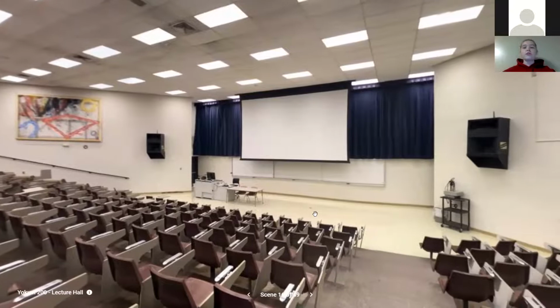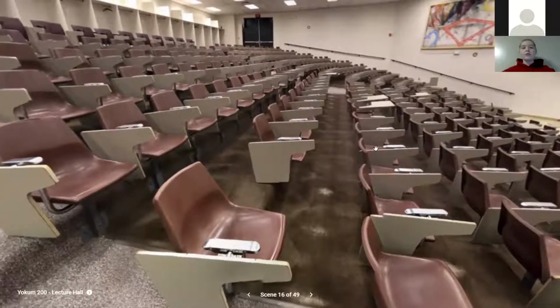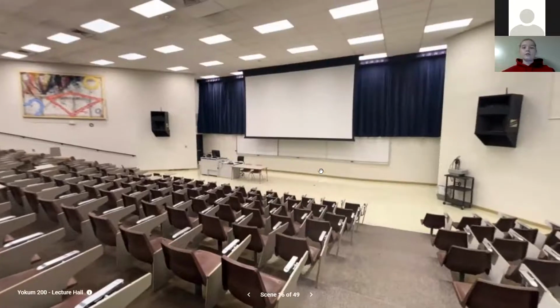So this is one of the lecture halls in Yoakum Hall. It's, I believe, the biggest one we have. It holds quite a lot of students, but not only do we use this for just classes, we use it for other kinds of presentations. But if you are in here for a class, it's most likely going to be for a gen ed class.